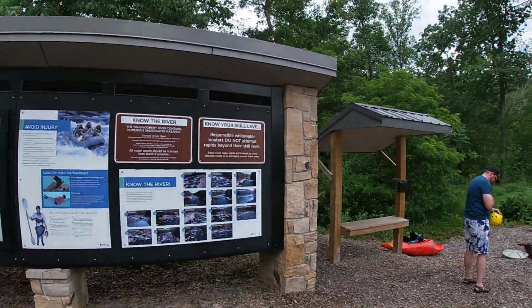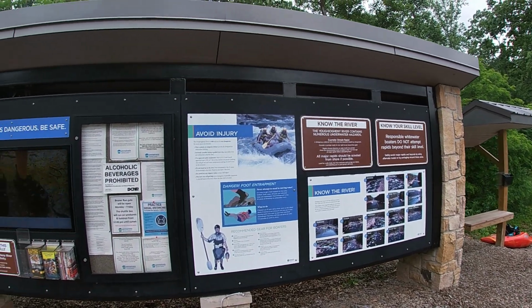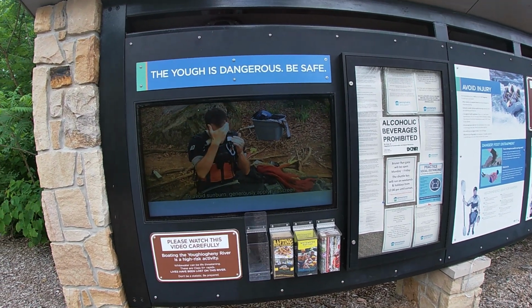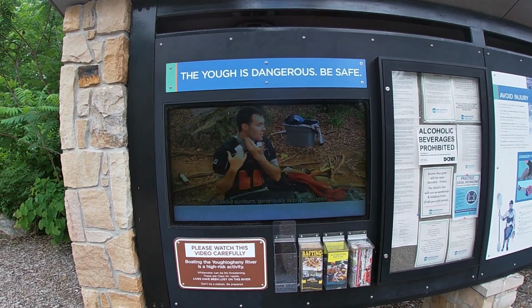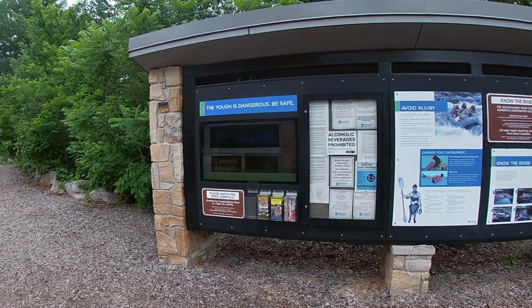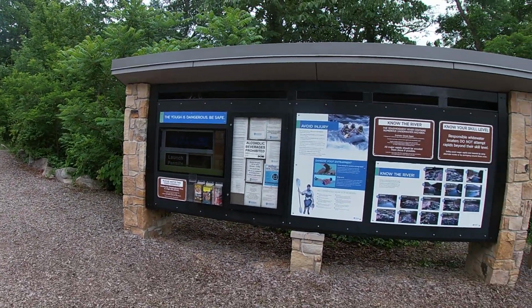I will be taking you on a trip on the loop today, and I will give you more information about the loop. But this is an informational board. It gives you an idea of how the rapids are laid out throughout the river and things to look out for. Definitely check this out before you hit the rapids.